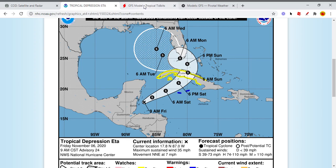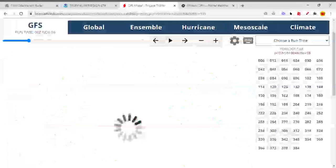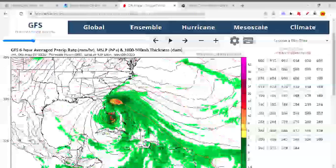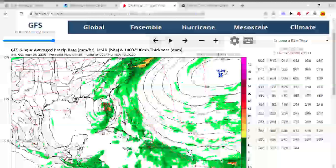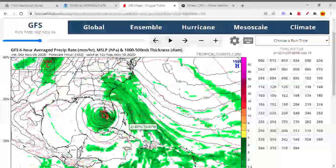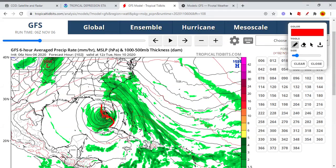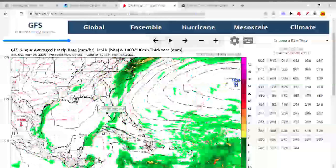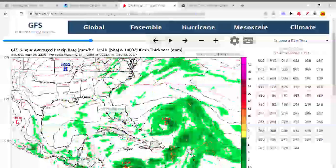That's what Eta is doing. Let's look at the GFS now. So the GFS has it hitting central Cuba, hitting Miami pretty hard. It's probably a Category 1. And then moving east and hitting Orlando and Tampa. So if this does happen, this would probably be a pretty bad scenario. It would be better if it didn't hit Tampa and did that. That's more likely. But if it does hit Tampa like that, that would not be good. So you can see then it kind of weakens across Florida and gets sucked up into a cold front and moves into the east.